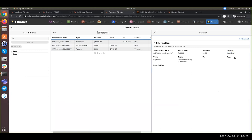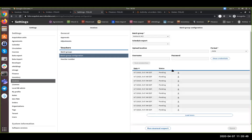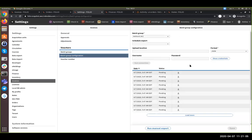Yeah, that was done recently. And the last thing is like a sneak peek to the invoices. We have vouchers and we have to export them. So we can go to, we created batch groups, that actually we should be able to assign to the invoice and correspondingly to the voucher. And we have configuration of exports.